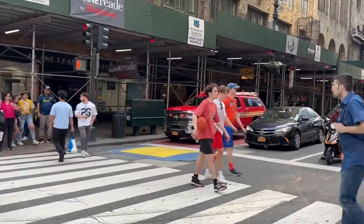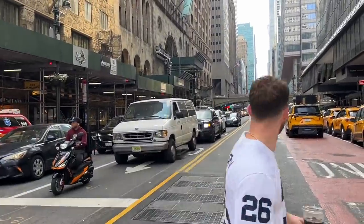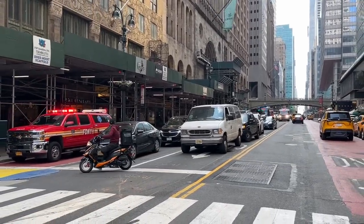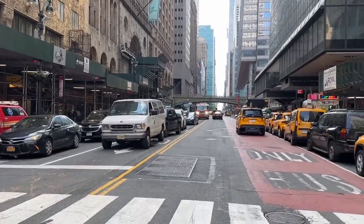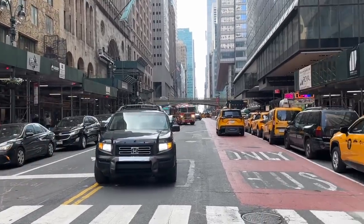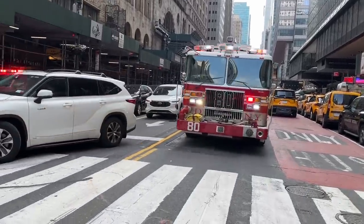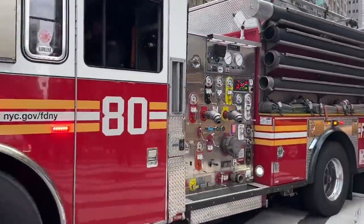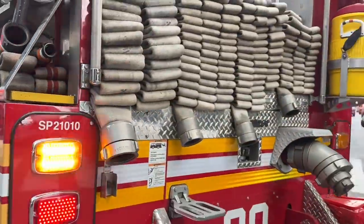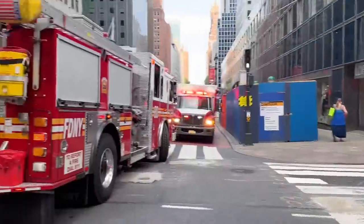That's the engine 23, battalion 32, an actor. Here comes some more of the third alarm units. So there you saw a few of the units coming in. Let's see if there's any more.